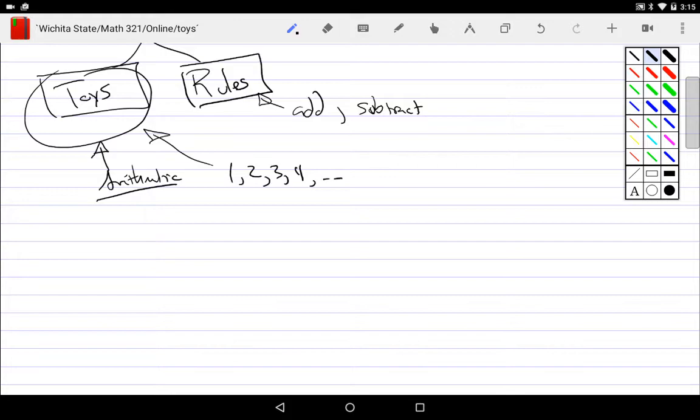All of a sudden, we have to extend our toys a little bit, and we no longer have the arithmetic of the counting numbers. We start to move into the arithmetic of, let's say, new toys.